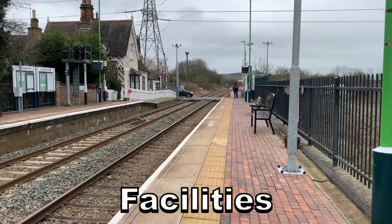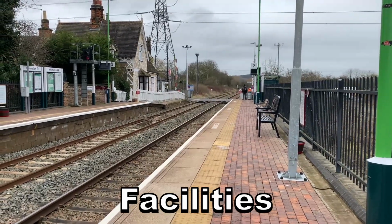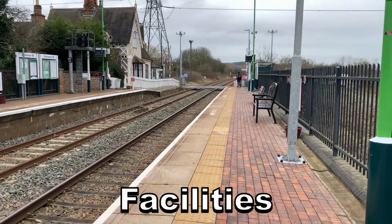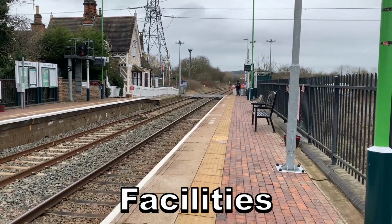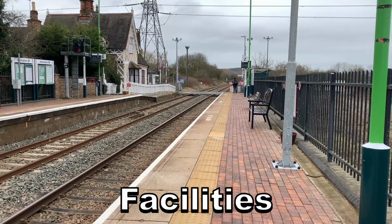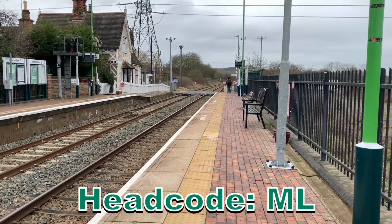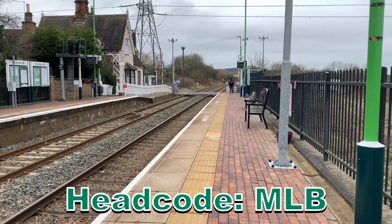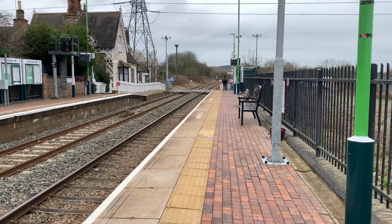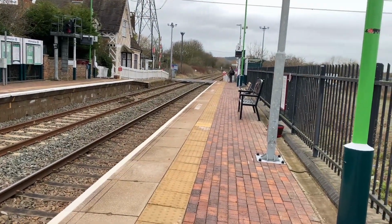The facilities at this station include benches, bins, bike storage, bus stop, dot matrix board, help points, self-serve ticket machines, smart card readers, and waiting areas, with the station code being MLB. Not Major League Baseball, I mean MLB, as for Millbrook, damn it. Jesus Christ.